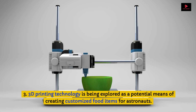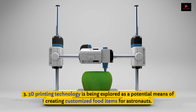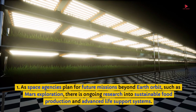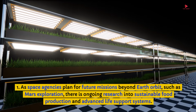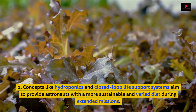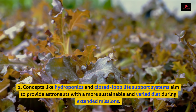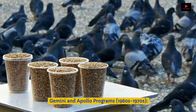3D printing technology is being explored as a potential means of creating customized food items for astronauts. Future exploration, beyond Earth orbit. As space agencies plan for future missions beyond Earth orbit, such as Mars exploration, there is ongoing research into sustainable food production and advanced life support systems. Concepts like hydroponics and closed-loop life support systems aim to provide astronauts with a more sustainable and varied diet during extended missions.